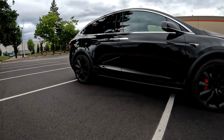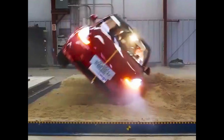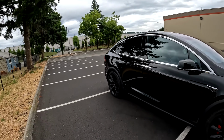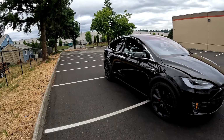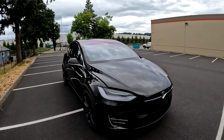And even if it did flip over and end up on its roof, it wouldn't last on the roof very long. The weight of the batteries would just flop it right back on its wheels. So this thing corners like a sports car. It not only accelerates like a sports car, but you'll be amazed by how well this thing handles.